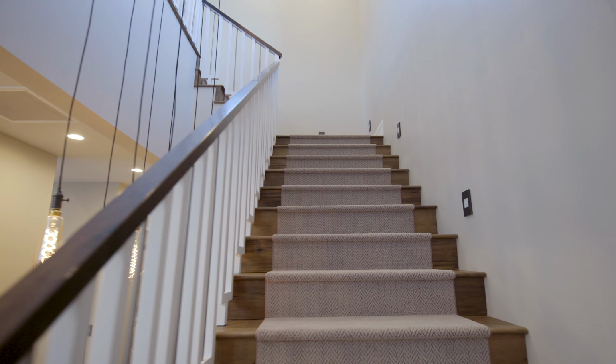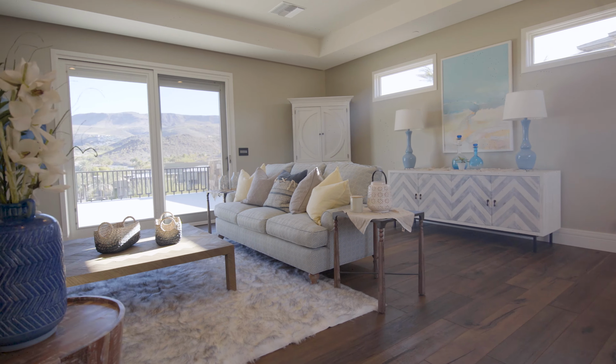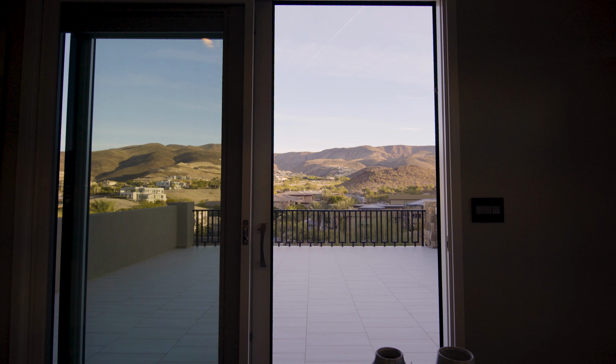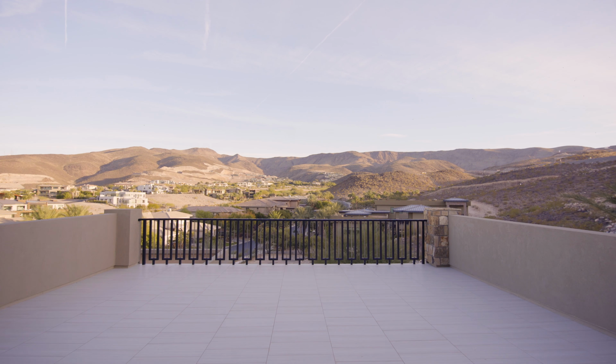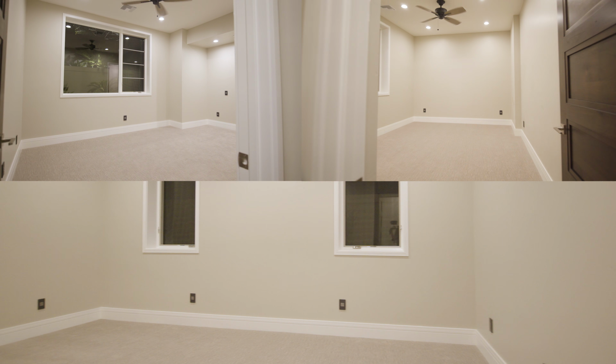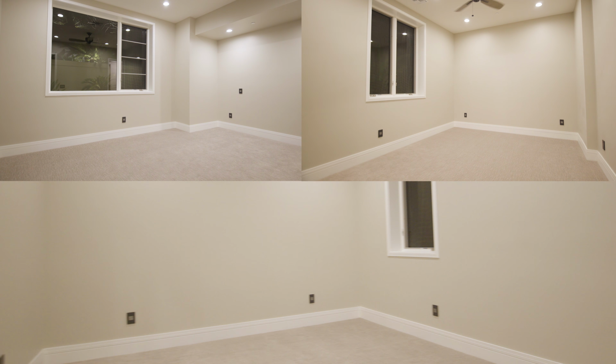Up the stairs, you'll find a loft, complete with wet bar and entertainment center. The double doors open to the balcony overlooking views of the mountains. Ensuite bedrooms provide comfortable sleeping space throughout the house. Two upstairs, one on the main level, and three in the basement.